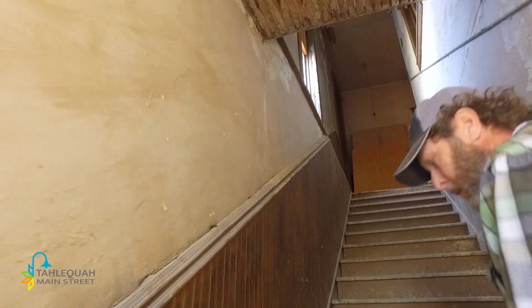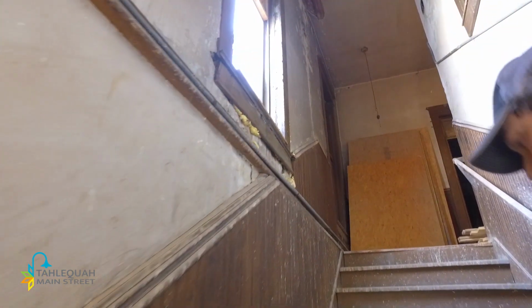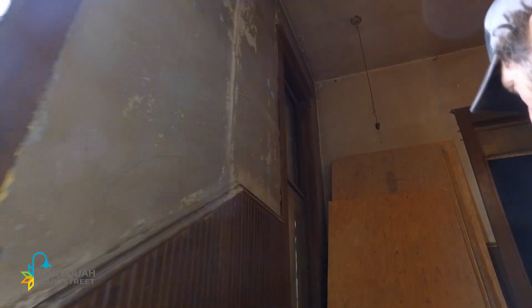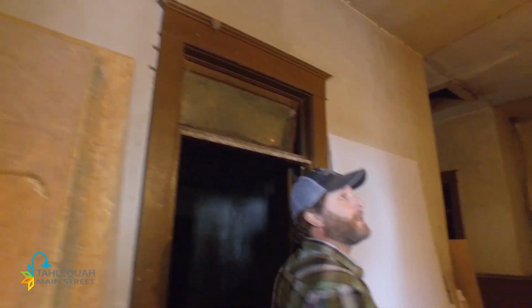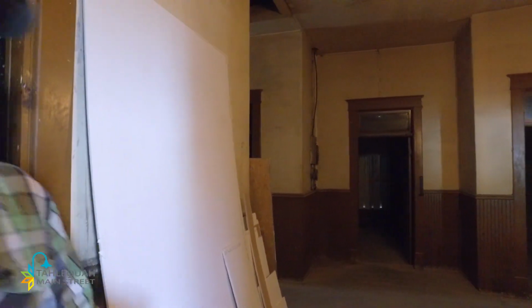Now, we are unsure what we are going to do upstairs. We discussed maybe a boutique hotel, maybe neat offices, condos. We are unsure yet. But as you can tell, very interesting. Again, if these walls could talk.